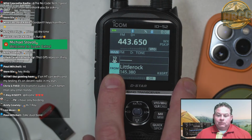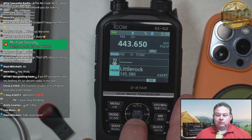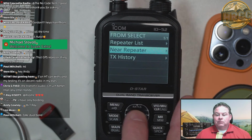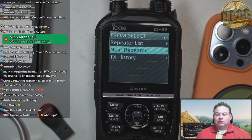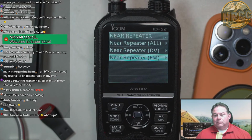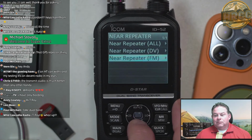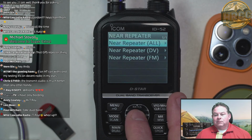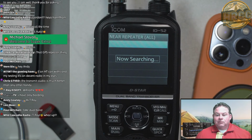And with this From box selected, which again, using this control, we can go around and select different things, right? So I'm going to hit From, and that brings up basically the list that we loaded. So with the GPS enabled, I can click Near Repeater, and there I can do just analog repeaters, digital repeaters for D-Star, or all of them at one time. So let's do all just so you can kind of see what comes up.